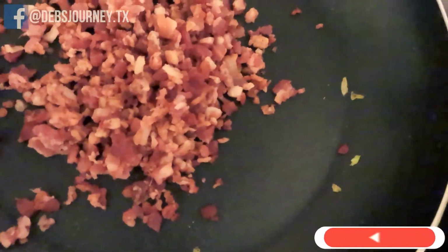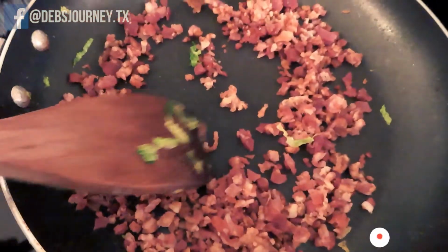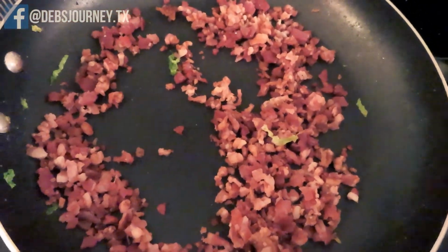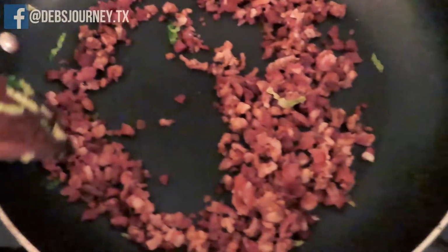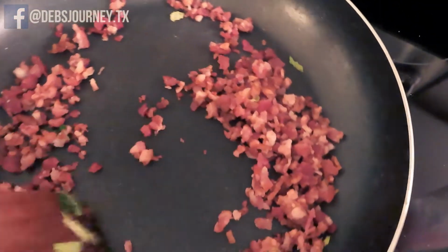So I'm gonna let it release some of its fat for a little bit. I might even add some more butter. If you're using regular bacon, I would make the bacon either after I make the meat, so that the Brussels sprouts can have that be cooked in the fat of the bacon.